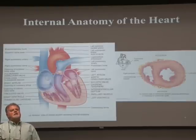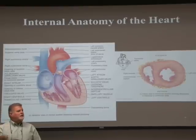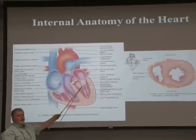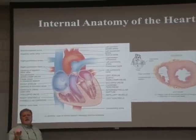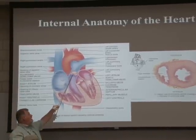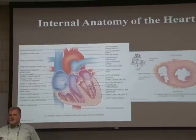All right. So clinically, when we listen to someone's heart, we hear descriptive sounds, lub, dub, lub, dub. The lub is the closing of the tricuspid and bicuspid valves together. And the dub is the closing of the pulmonary and aortic semilunar valves together.